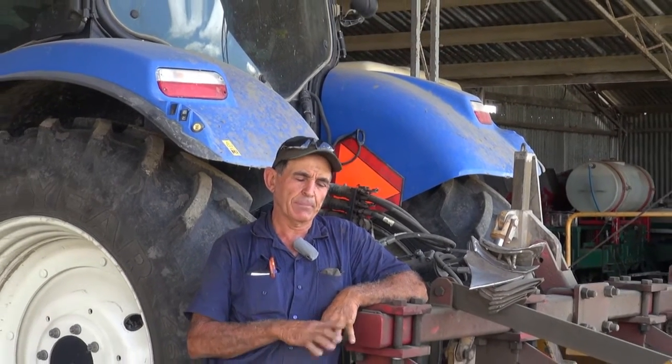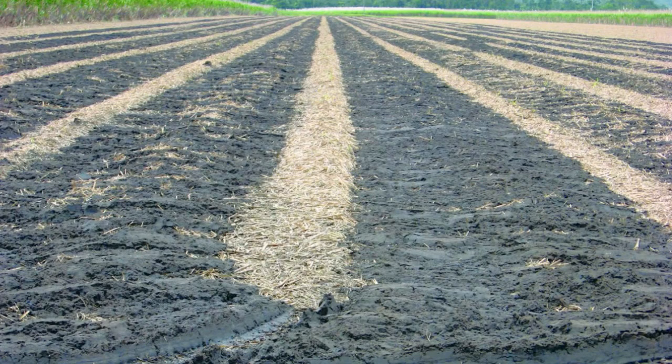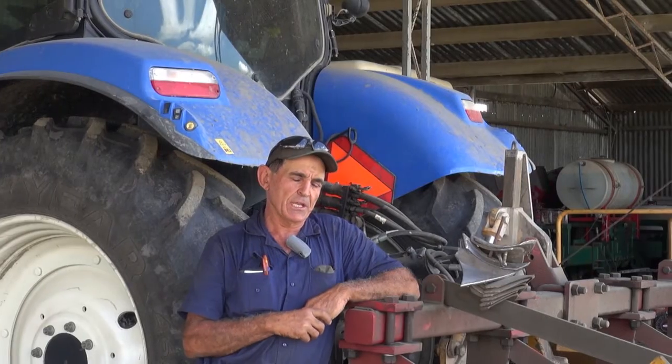We apply mill ash, fly ash from the boilers of Racecourse Mill. Previously, I can remember back in the late 70s, early 80s, we used to cart it ourselves and dump it on the ground and level it with a land plane. When you look at that, it could be going on something like 200 tonne to the hectare. But now with controlled traffic, we cannot get the ash like we used to, and it is dear.